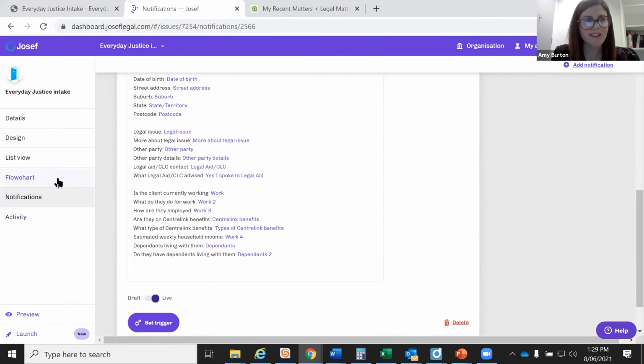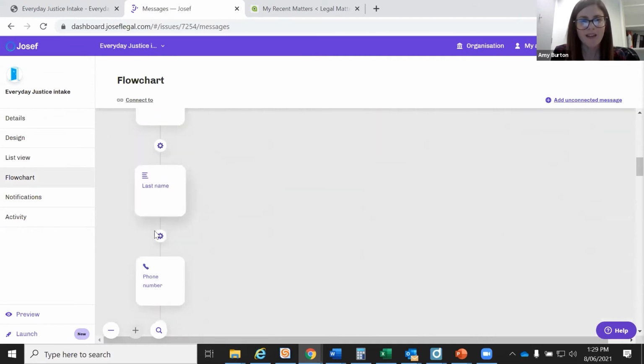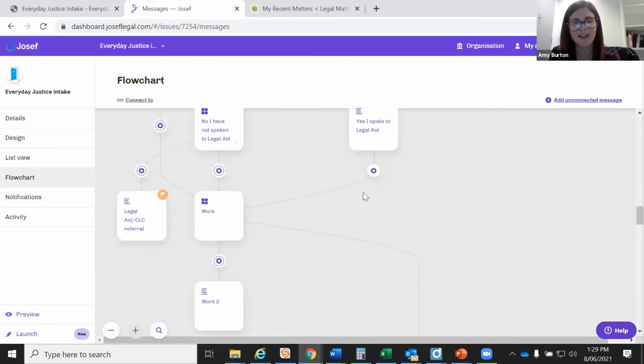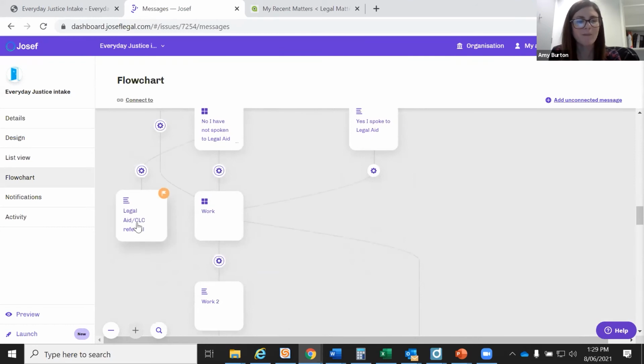Now, another thing that you might be interested to see is the way that developing the Joseph bot works: there's this whole tree, and we had to develop questions that go in the tree. And so you'll see what I meant earlier when I said, okay, someone goes to legal aid. If they say, yes, I spoke to legal aid, then it will go to the next question of work. No, I haven't spoken to legal aid. It can send them to work if they answer to say that they would like to continue the chat. Otherwise, it'll come up with the final message on legal aid.